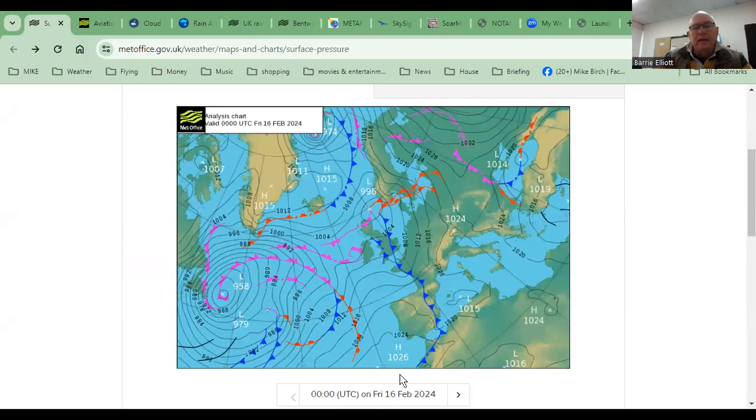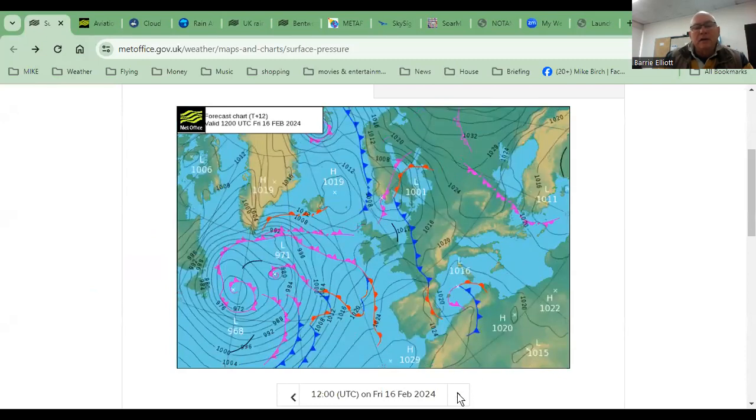Okay, this is the picture at midnight last night. A cold front with a decaying cold front behind it, just moving through. This is 12 o'clock today. The cold front has passed, and there is a trough hot on its heels. We woke up this morning to clear blue skies, and there's now a band of cloud just approaching to cover the airfield, and that will be the cold front proceeding to the east.